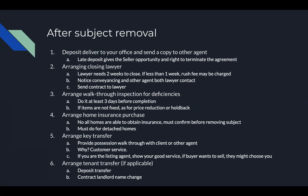What I mean by that is if you're getting a mortgage from a bank, the bank requests all houses must have insurance before completion. If you do not have insurance before completion, then they will not release the funds. So you must do that before you complete the house, okay? This is very important.